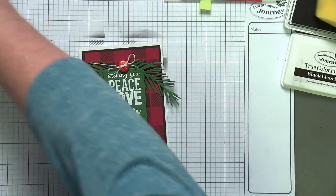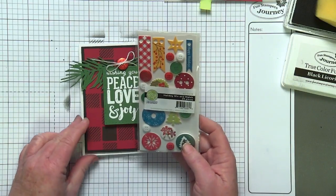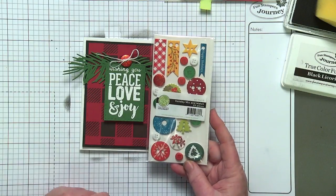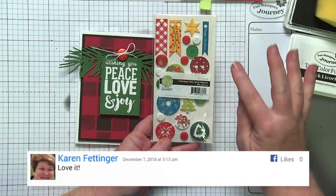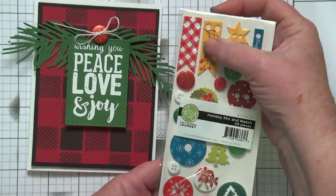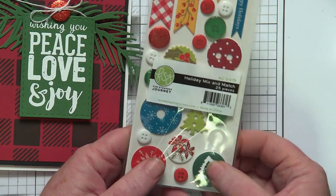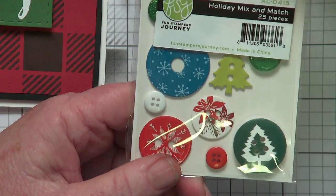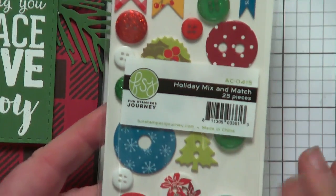And something that we haven't actually displayed a lot, that I kind of oversighted myself, and I'm like, I think I need some of these, is our holiday mix and match pieces. All these little elements. Now I have to tell you, if we can get in there a little closer, Roy, I want to show you how fun these elements are. These are not just paper. There are buttons, and they have a coating on them. This is like a button here that's got a coating on it. So an acrylic. So there's a lot of little elements in this little pack here. So this is a fun little pack.